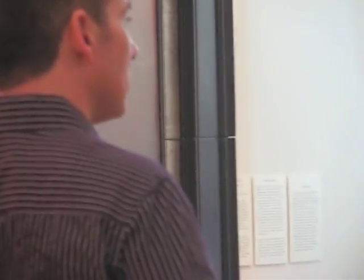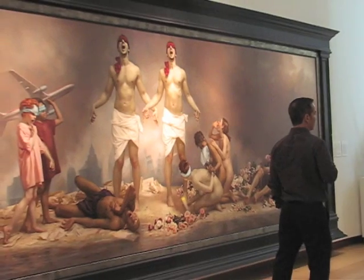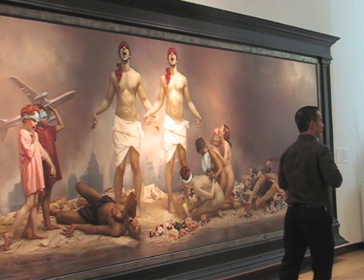I have one quick question. Why are the two main figures on the walls of their feet? Because they're uneasy. You know, they're stumbling forward. It's sort of like the buildings are going to fall. That's sort of stumbling towards you.